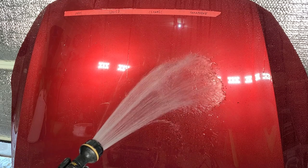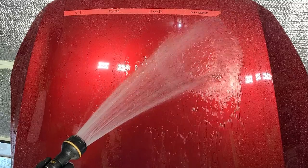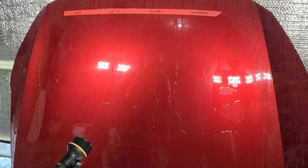So, as far as my rankings go, graphene's first place, ceramics in second place, paste is third place, and liquid is fourth place. So if you like the original formulas, if you're willing to put in a little bit of extra effort, the paste is going to do better. If you like the newer formulas, I would say skip the ceramic and go straight to the graphene, because the graphene is easier to do.